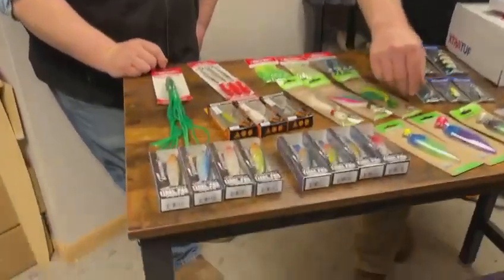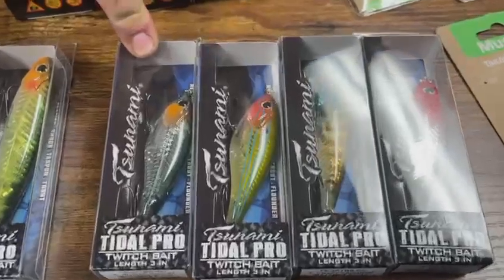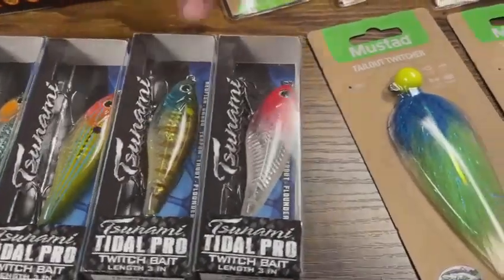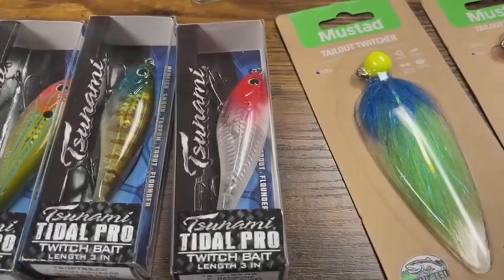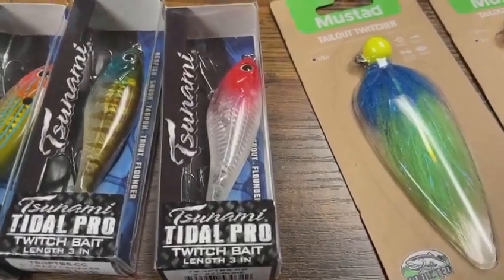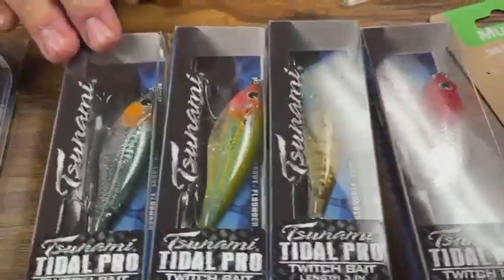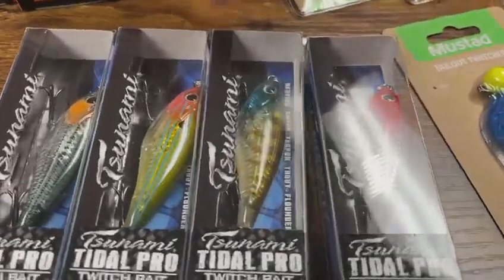So more twitch baits from Tsunami, similar to the ones that we just talked about. Some good color patterns in there. The Tidal Pro twitch bait, great. All your good staple colors, your kind of naturals, and your redhead, white. That's one of my go-tos all the time. For some reason, that redhead, that white body is always a good one. You got your pinfish looking one, your mackerel, and then almost like your bluegill type. So they're good for freshwater and saltwater.